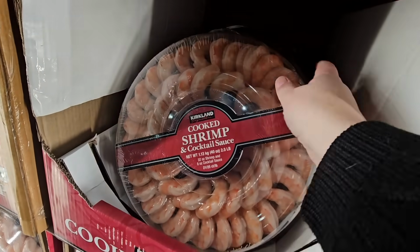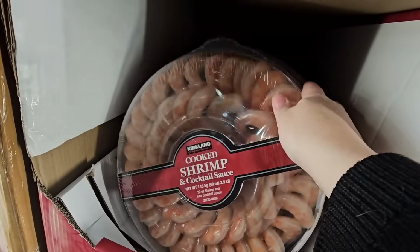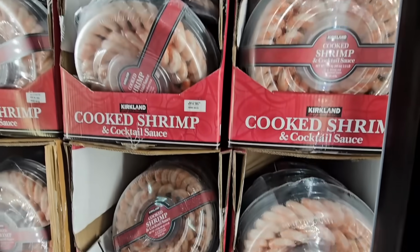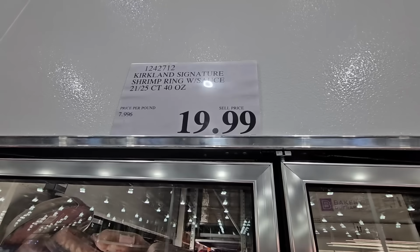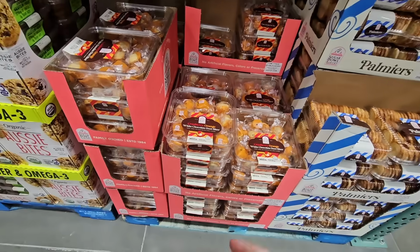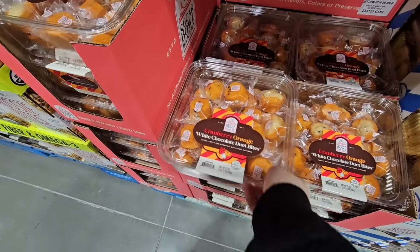And the cooked shrimp with the cocktail sauce, now these are a really good size. And all you have to do, honestly, now they're frozen, put them in your fridge about the night before, and then they will be ready for you the next day. At least this is what I have done in the past. But that whole tray, $19.99. These are a lot of easy meals to have, especially for the holidays.